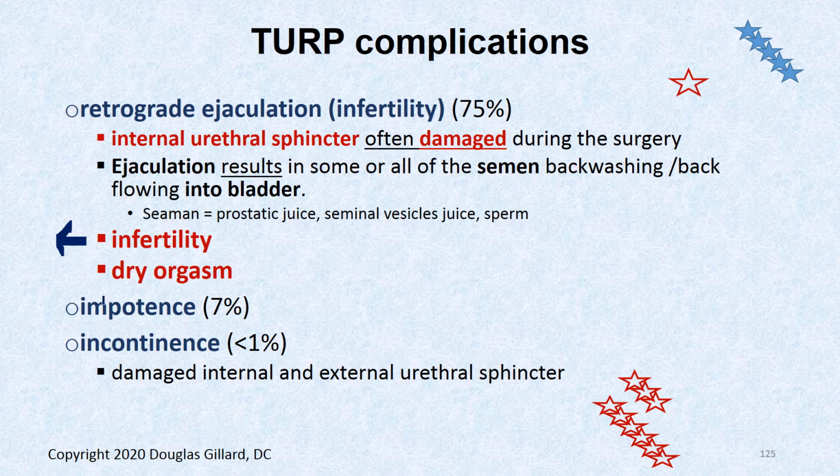The nerves can be damaged, and in 7% of people, they become impotent. And even worse, if they damage the internal sphincter, which they usually do, but if they damage the external one, the one that's under voluntary control, now you can't control your urine. And so you become incontinent. Luckily, that's only less than 1% of the time.